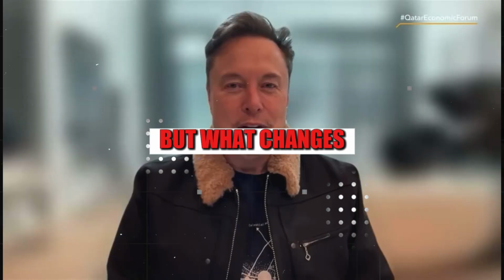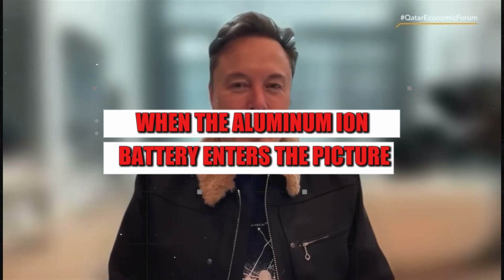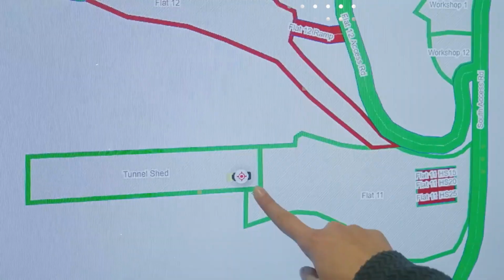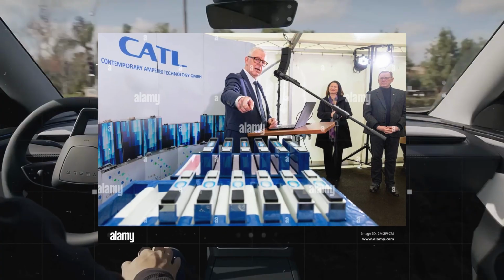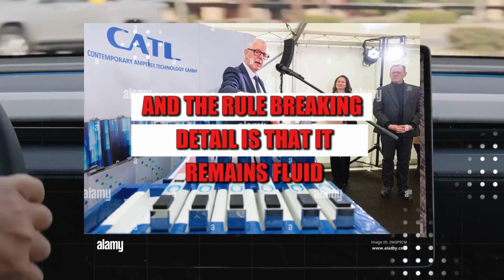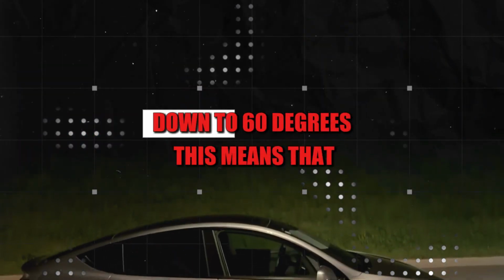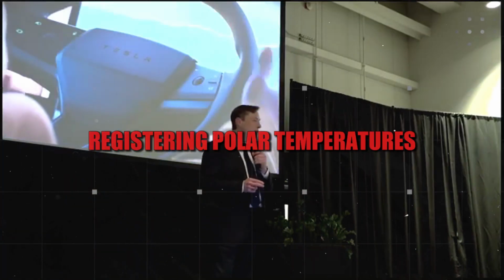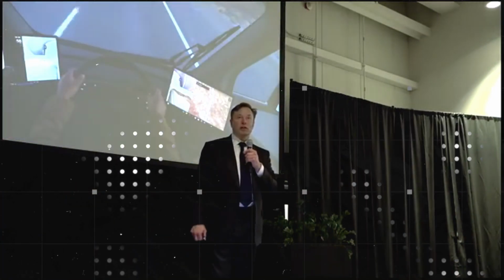But what changes when the aluminum-ion battery enters the picture? This is where things get interesting. This technology uses an ionic gel electrolyte, and the rule-breaking detail is that it remains fluid down to minus 60 degrees Celsius. This means that even with the thermometer registering polar temperatures, the ion flow remains virtually intact.